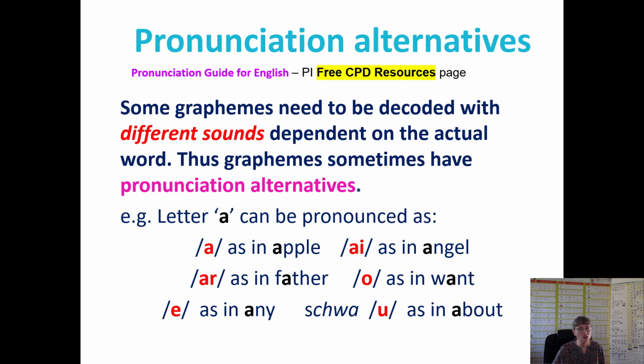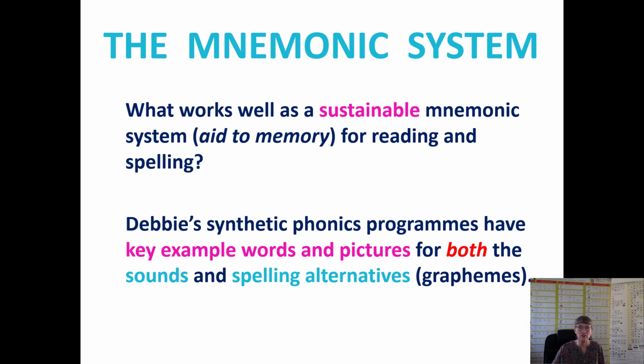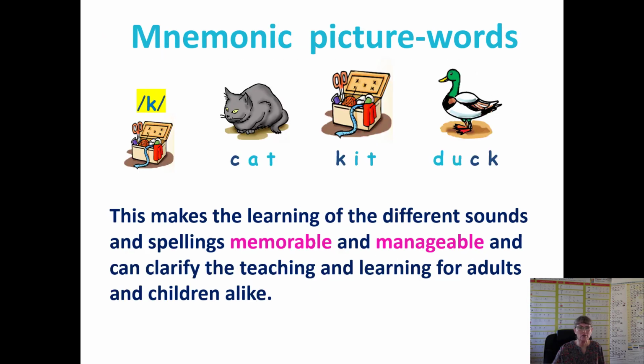It doesn't mean that a teacher can't do a good job or do some teaching, but I'm just saying teachers should not be expected to come up with these things themselves. It's become a specialism for someone like me. Now in my phonics programs there's a mnemonic system. A mnemonic system is an aid to memory. And for this, I've got key example words and pictures, and they work for both prompting the sounds at first and for exemplifying the spelling alternatives.